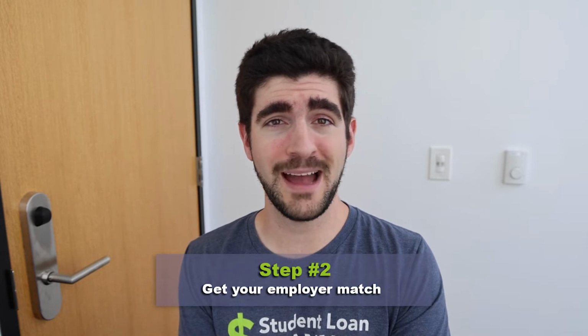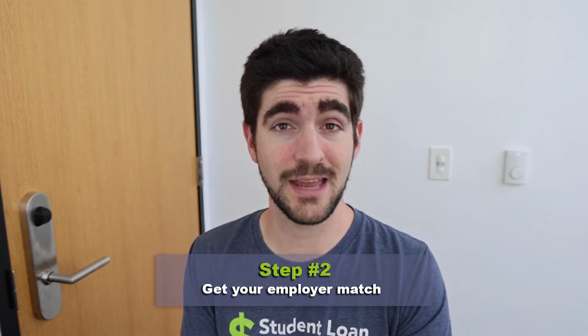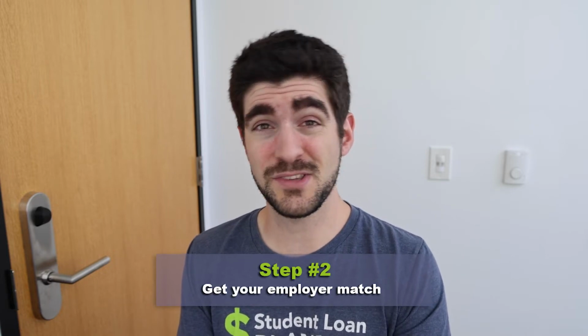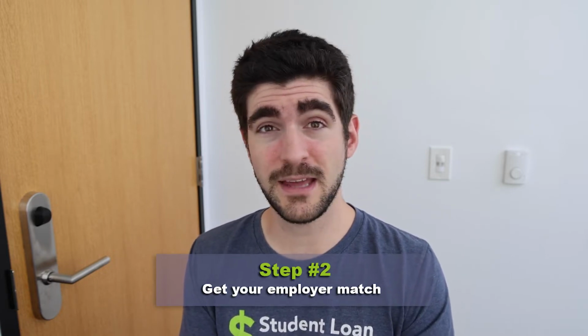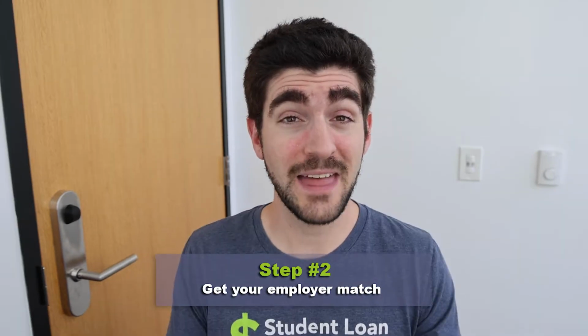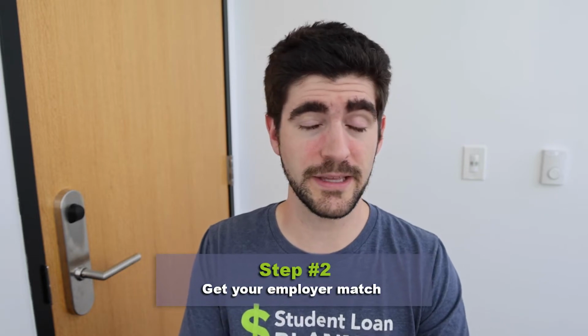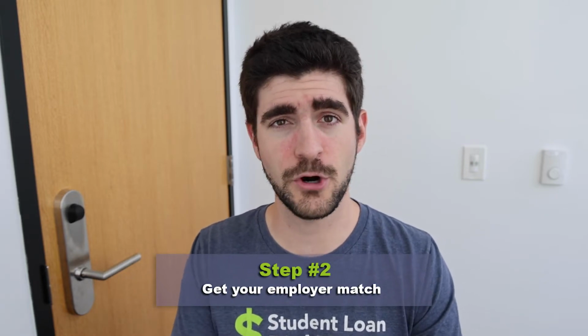Step two is to get your employer match. Getting an employer match means that some employers will give you 4% towards retirement if you contribute 4%. You also see situations like contributing 5% to retirement and a 5% or 6% match. Whatever your match is, get it. That's very important. It's really super important because it's a 100% return on your money.